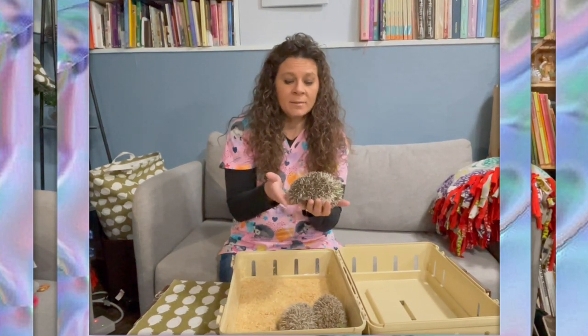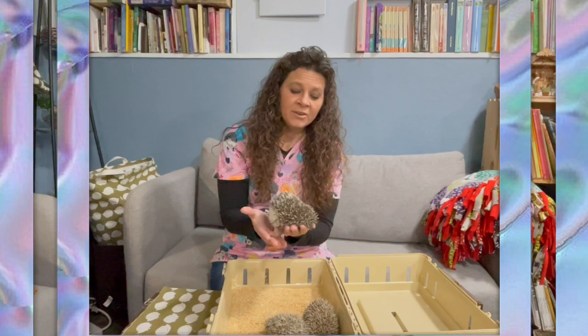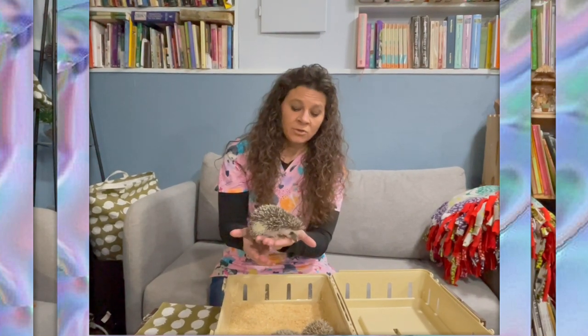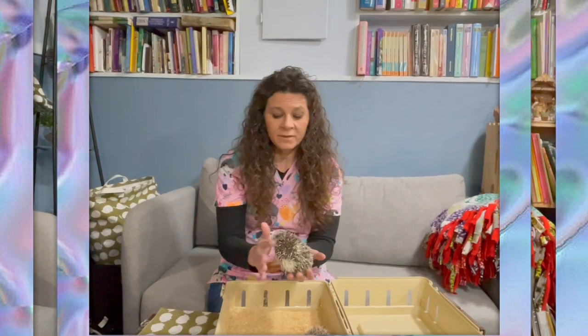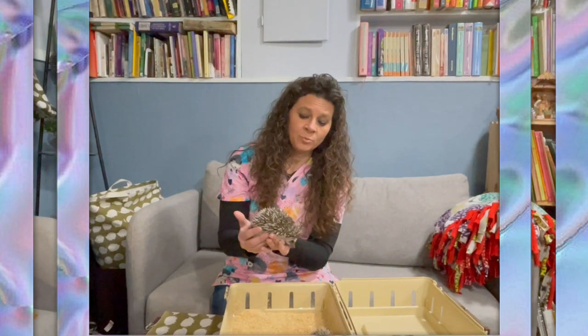As I pick him up, he balled back up, which is completely normal. He is huffing and puffing, saying, "Stop, don't touch me. I'm scared, annoyed, or irritated." My hands are flat so that he can look around. If this is not comfortable for you, they're very prickly, do not hesitate to use gloves so that you can pick up your hedgehog with confidence and be more secure in handling the hedgehog itself. So as you can see, he's coming awake more. He's moving around and he's feeling much more comfortable.